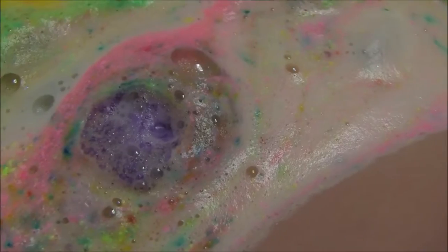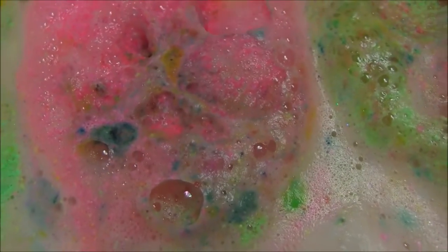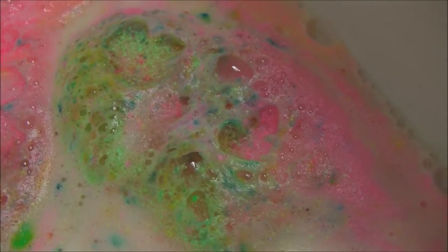Some interesting spots. Really bright color. Although what's underneath could very well be brown.